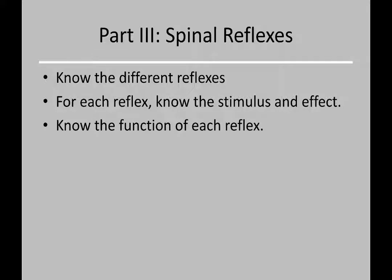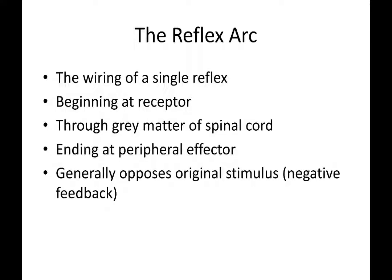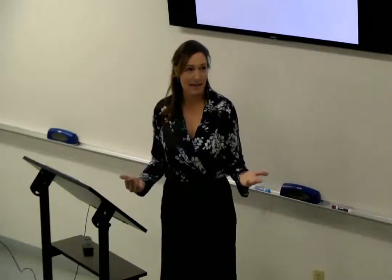So we're going to do the spinal reflexes. What do you guys know about a reflex? Who can give me an example of a reflex? When you go to the doctor, when you're little, on the knee, the tapping of the knee, that's right.